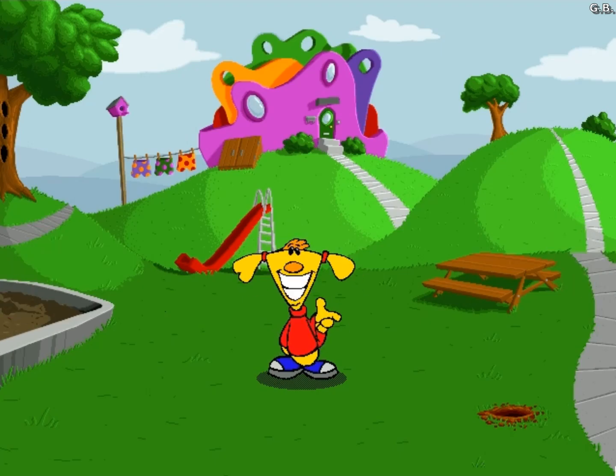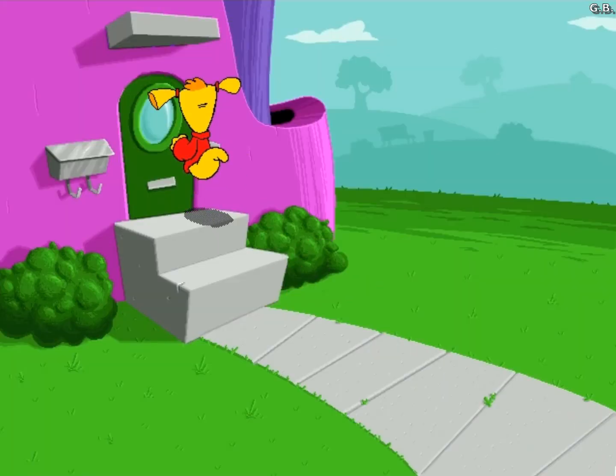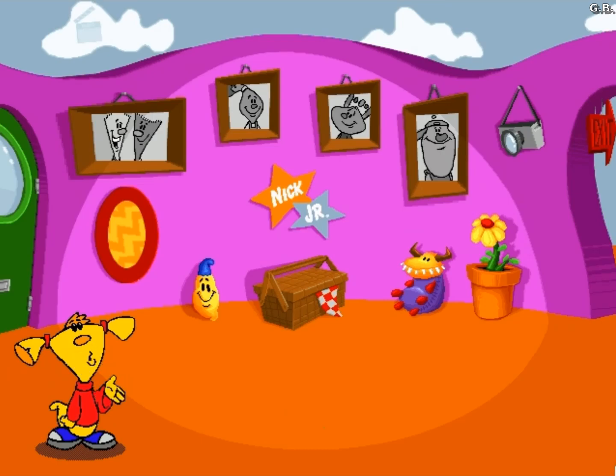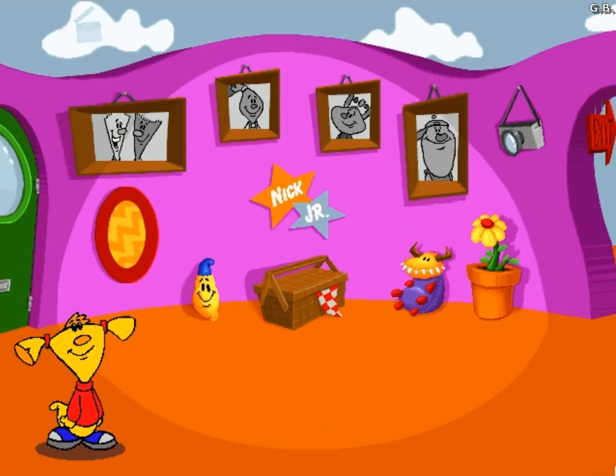You want to see inside the little big room? Come on! This is my room, and look! Here are pictures of my buddies! I'd love to be your new friend, but I don't know your name. I love giving new friends nicknames. How about Buddy?